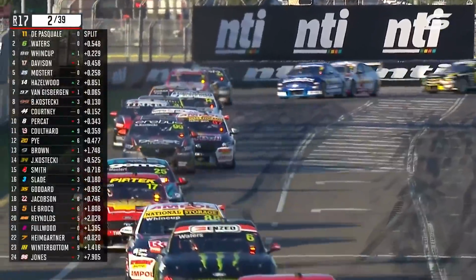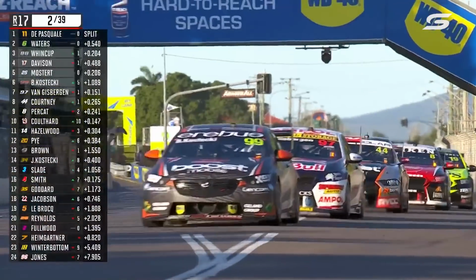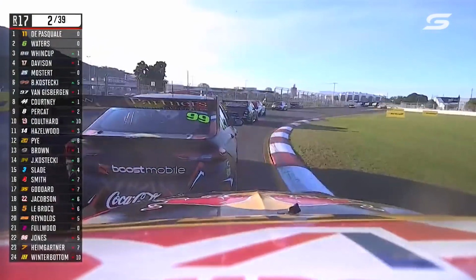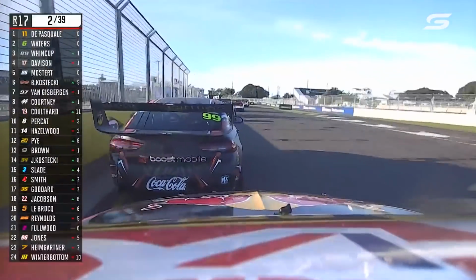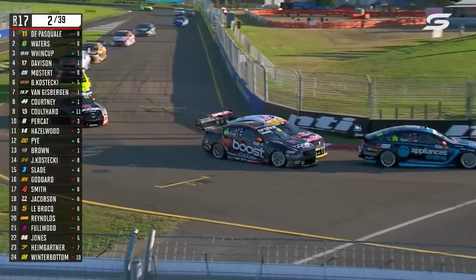So Kostecki and Van Gisbergen have been going at it for 2.8 Ks. They're still going at it. Kostecki's going to be in strife for that one because he just bumped Hazelwood straight wide. He has to cover. Kostecki's now looking. Kostecki and Van Gisbergen still doing it. Watch for the switchback. Wait for it. Is he in there? Yes, he is. There's going to be a little bit of contact.